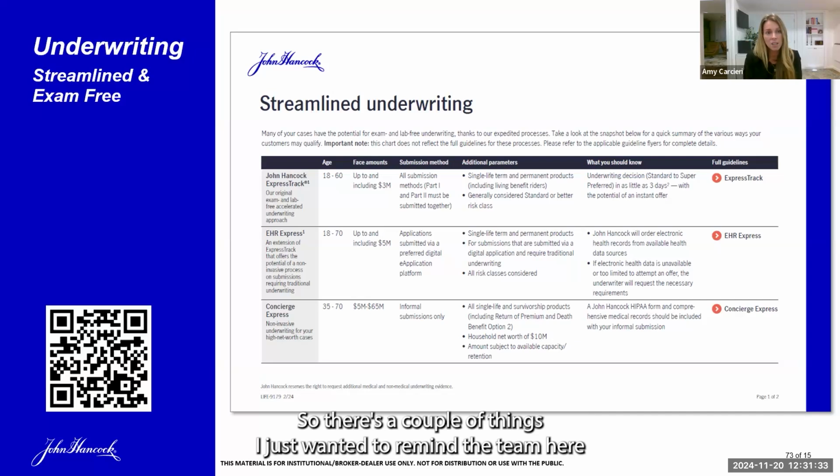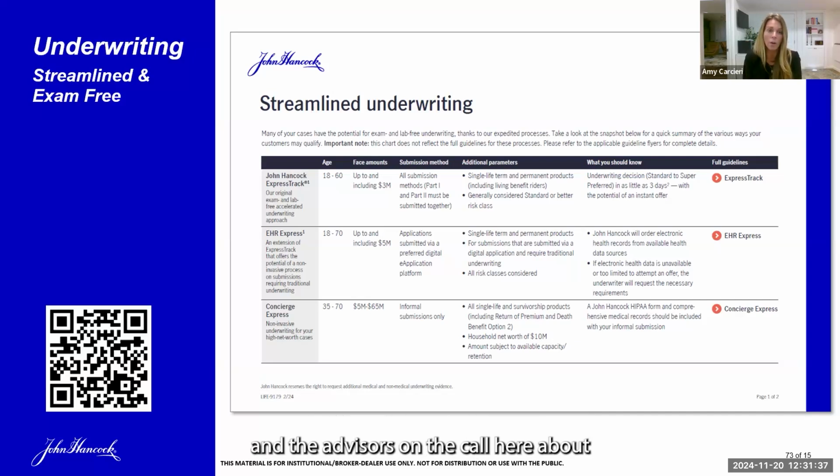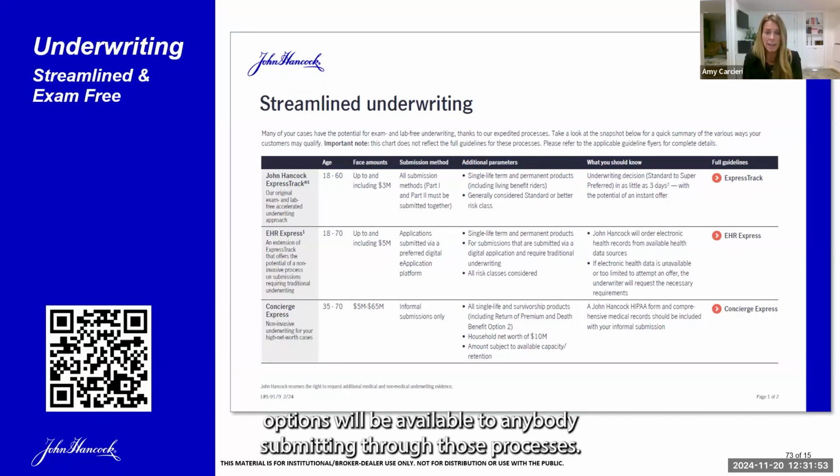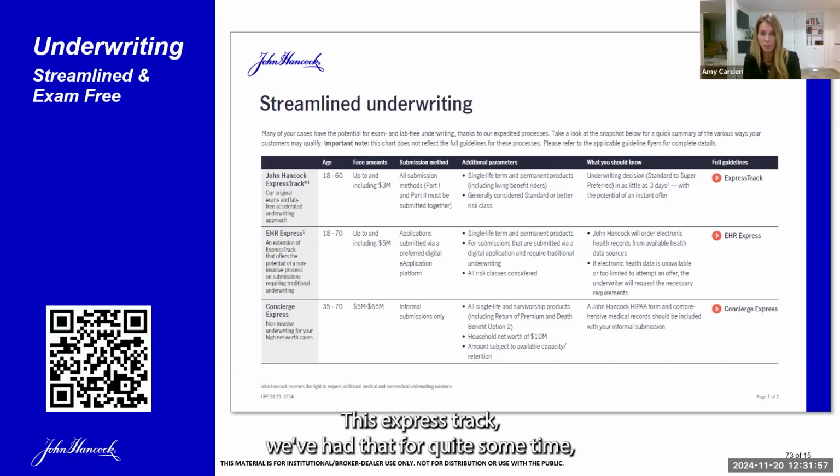There's a couple of things I just wanted to remind the team and the advisors on the call about. When it comes to submitting John Hancock cases, we have multiple ways to get it done quickly. The first thing I would point out, these first two options are all electronic options. So submitting through our e-app via iPipeline. Both of these options will be available to anybody submitting through those processes. The first one is called John Hancock Express Track.